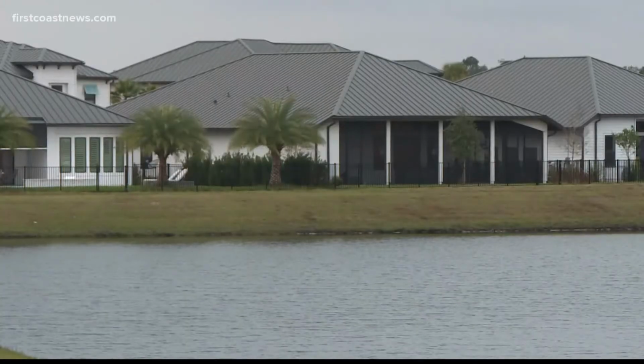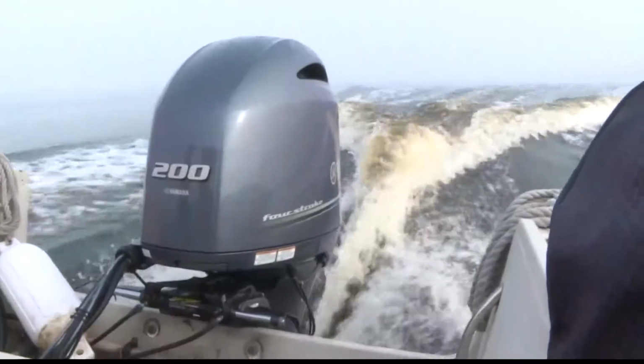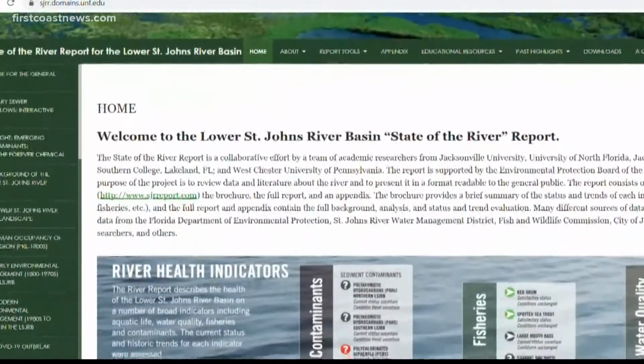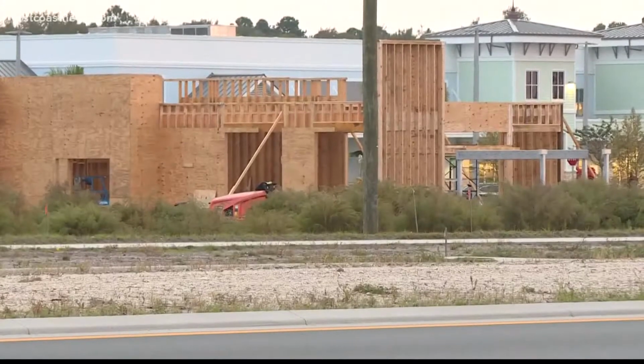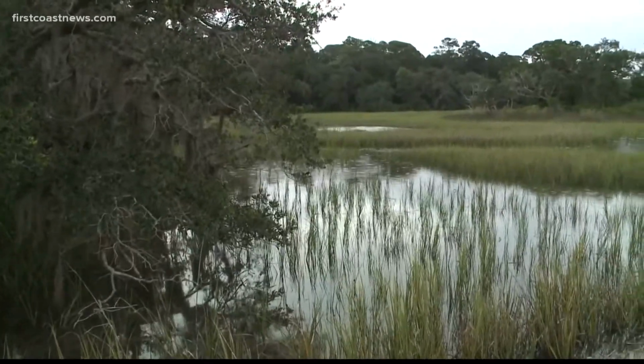Witter says there's a direct correlation between population boom and algae bloom. The 2021 St. Johns River report says development pressures are diminishing the wetlands. Well, wetlands are natural filters. And so that's very alarming. The river report also states the ingredients needed to make blue-green algae are abundant in the old river. When you add them in abundance, then boom.